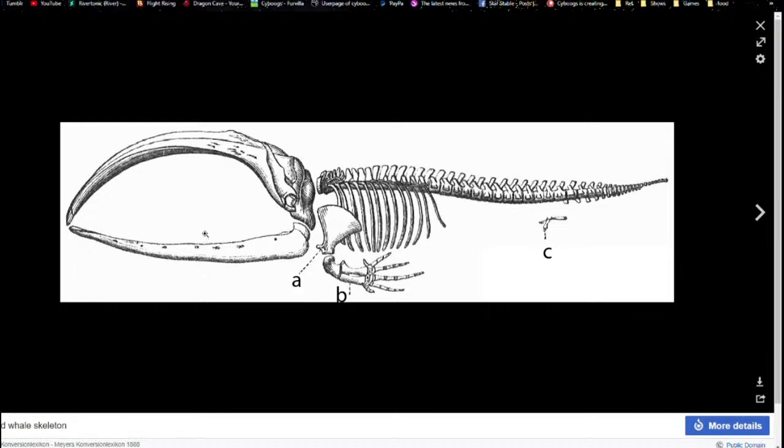Can I, River, jump in with a fun little fact about the sperm whale that's not biological? Sure, go ahead. The sperm whale was the type of whale that inspired Moby Dick, which was inspired by a real story about a giant sperm whale wrecking this dude's ship, and then marooning him and his crew on lifeboats for four months. Oh, that's great.